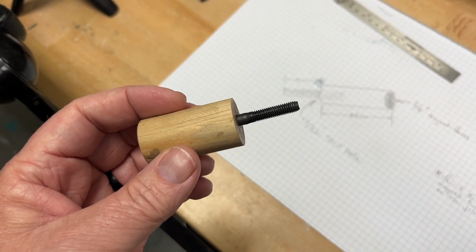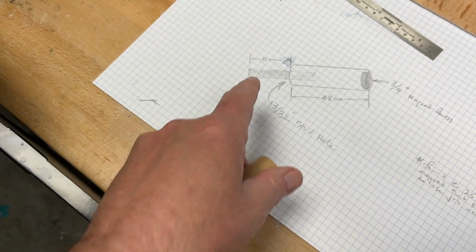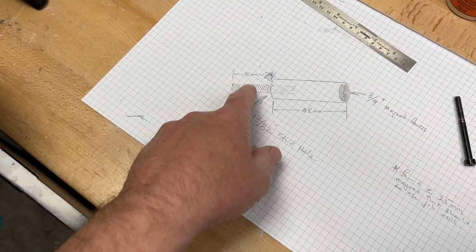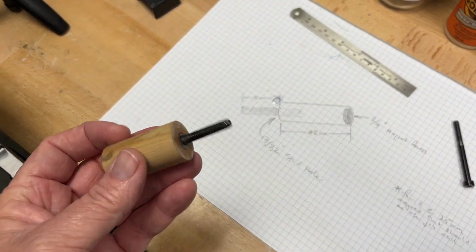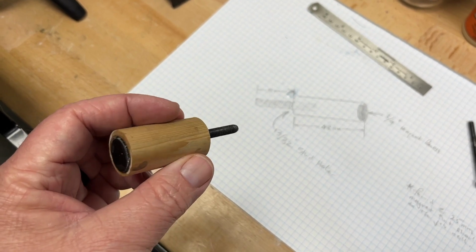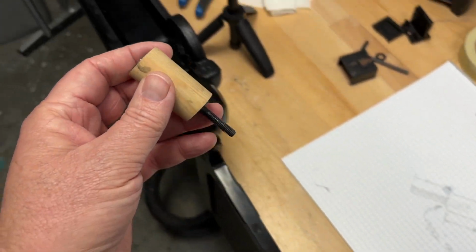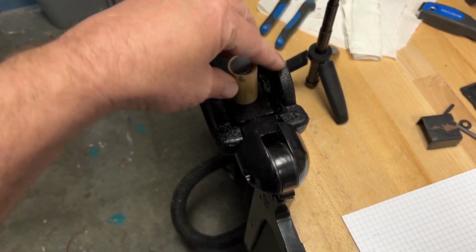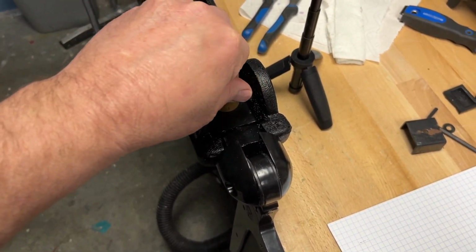I've changed one thing slightly from my original drawing here. Originally I had 20 millimeter here. I've changed that to 35. This actually isn't quite 35, this is 30. I'd like a little bit more than what I've got here, actually. But, yeah, this just threads in there like that.